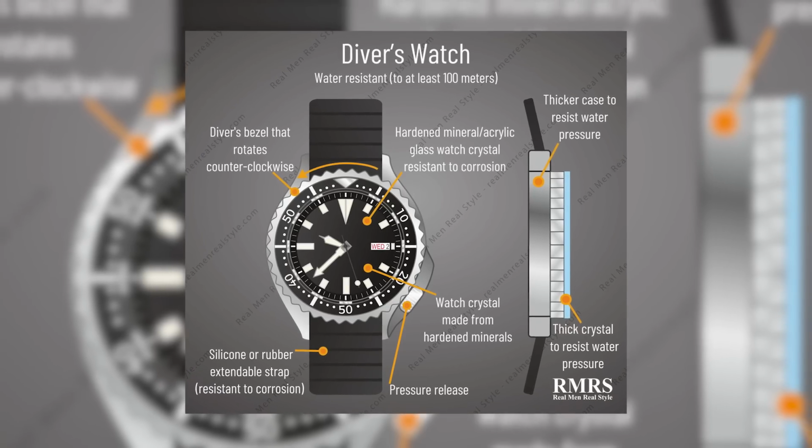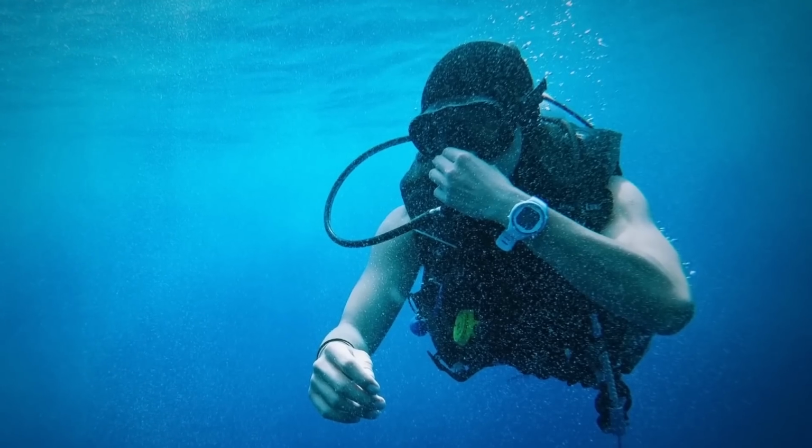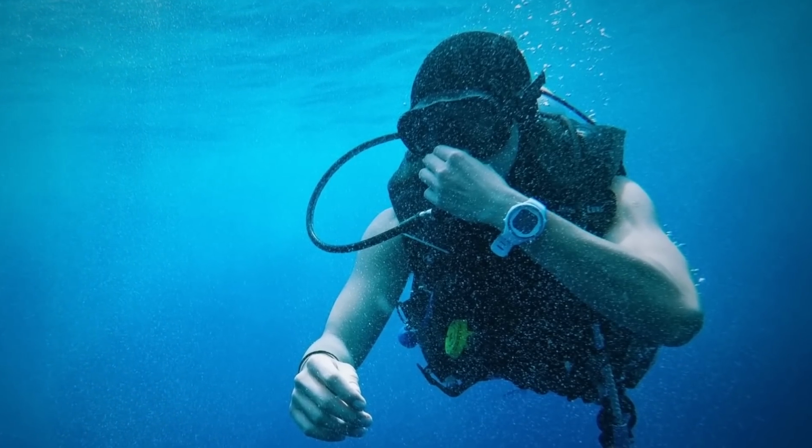You look at that bezel, again, it's functional. It's going to make sure that you know how much time you have left on your oxygen tanks. So all these things that go into it, it's just amazing that you can have something so functional that yet is so beautiful.